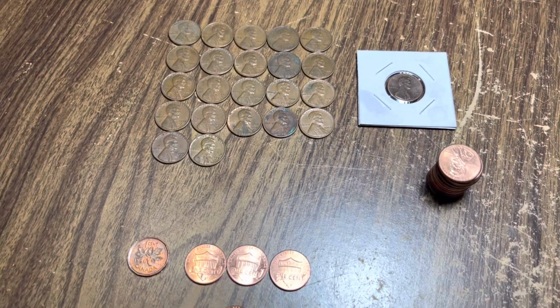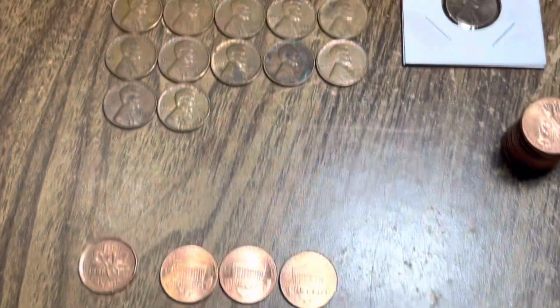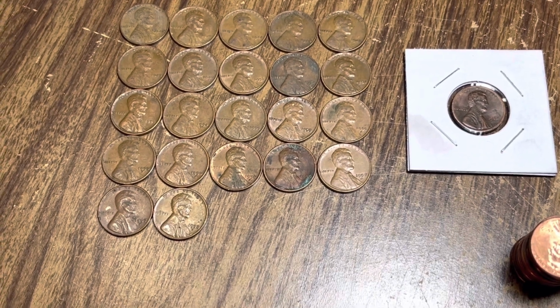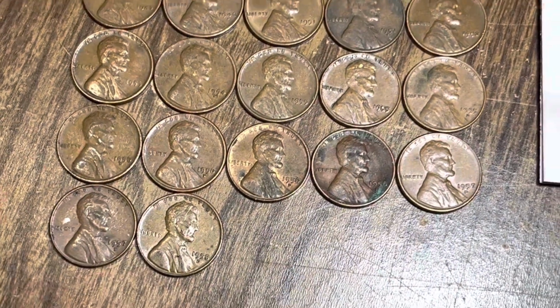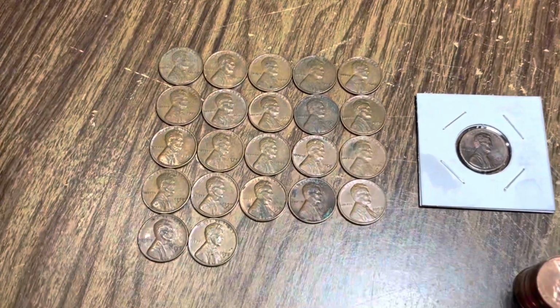All right, the $50 penny bag today is a wrap. We are done with this hunt. We did pretty decent on the wheat pennies as far as numbers, as far as dates, not the best. We got 1940 as our oldest, going all the way up to a 58D as the newest. So I don't think we'll have many additions.